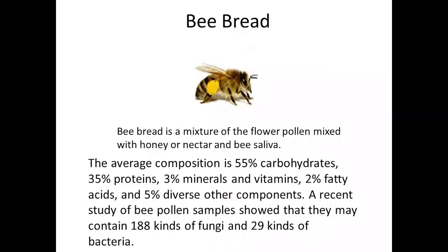Bee bread is what the bees eat, and it's made up of pollen with honey and nectar. And this is the composition of it. It's 55% carbohydrates, 35% protein, minerals, vitamins, fatty acids, and other components. This is what the bee eats if they're not queens.